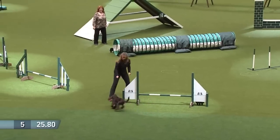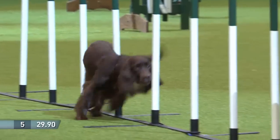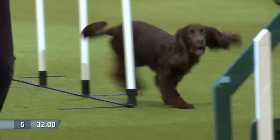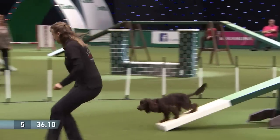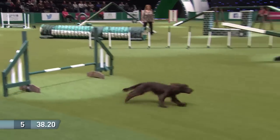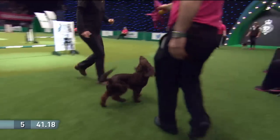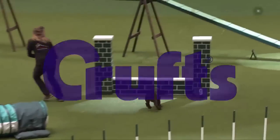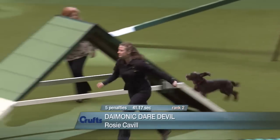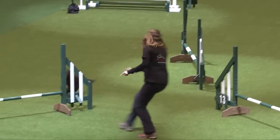Here we go. Now we've got the choice of which way to go around that one and into the weeds. This is her young dog, Peter. She's got another one, an older one, which we saw competing earlier on. Nicely weighting down the seesaw. That was good and finishing well there. Time of 41.18, but with five faults. And there we go over the A-frame. See this? Nicely made contact.